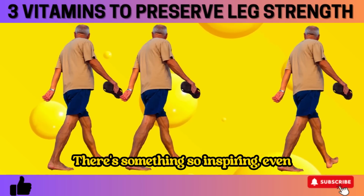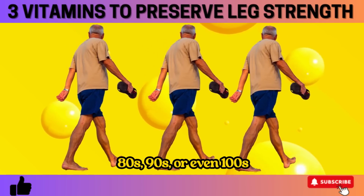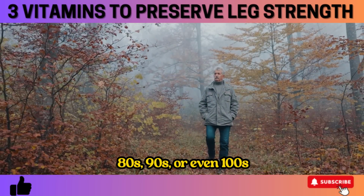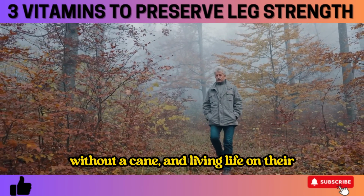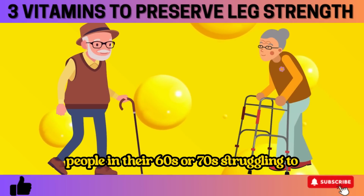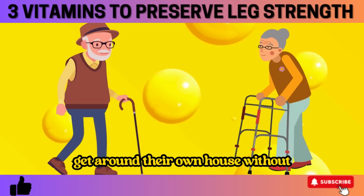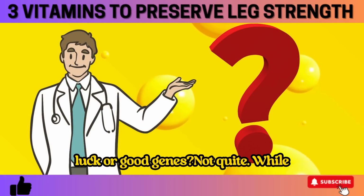There's something so inspiring, even adorable, about seeing someone in their 80s, 90s, or even 100s walking confidently, moving freely without a cane, and living life on their own 2 feet. But then, you also see people in their 60s or 70s struggling to get around their own house without support. What's the difference? Is it just luck or good genes?